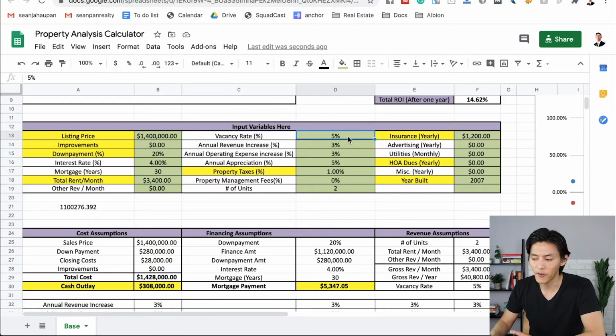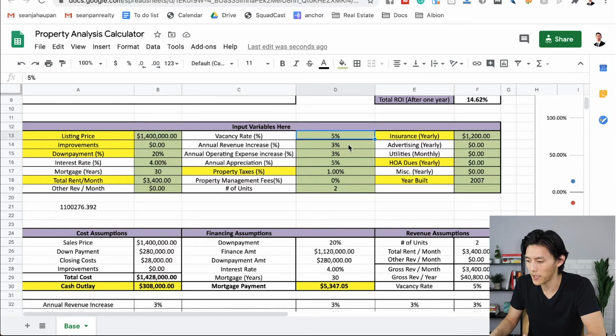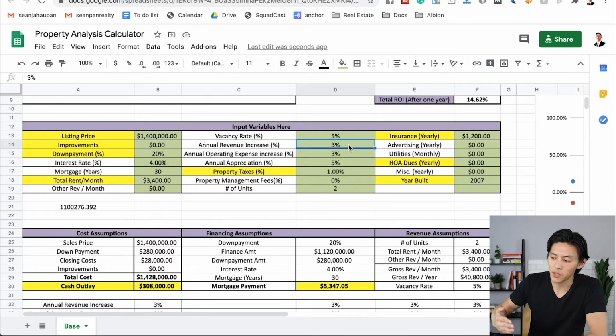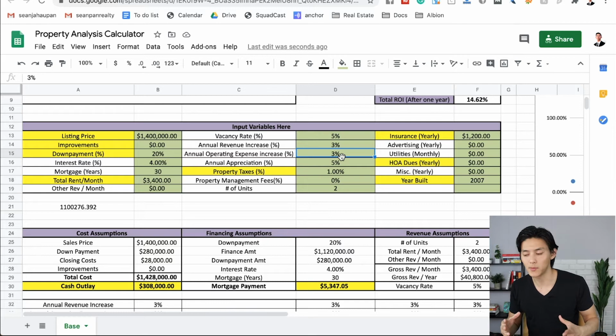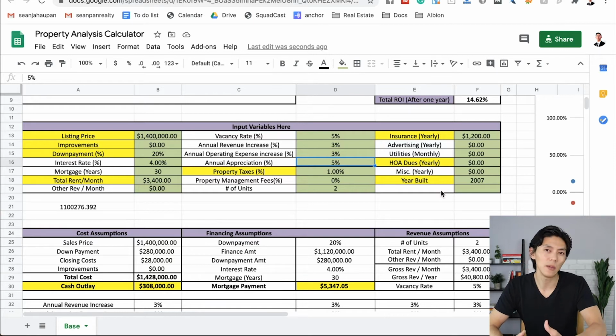Over here for vacancy rate, you typically put between 10 and 5% for a duplex, and we'll just put down 5% for now. You're going to assume that you can increase your rents by 3% every single year. And over here, you're going to assume that because of inflation, all of your expenses are also going to increase by 3% every single year. In the Bay Area, appreciation is pretty high. We could put down 5% for now. Some people in the Midwest are more conservative, and they say maybe 2% a year for appreciation.